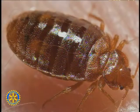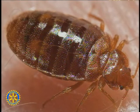There's a lot of folks that don't believe they exist. There's folks that don't believe you can actually see them. I can vouch for it. And you can actually see them. They're about the size of apple seeds, almost that shape. The really small juvenile bed bugs are hard to see, but you can see them with the naked eye. They almost look like a tick, don't they?